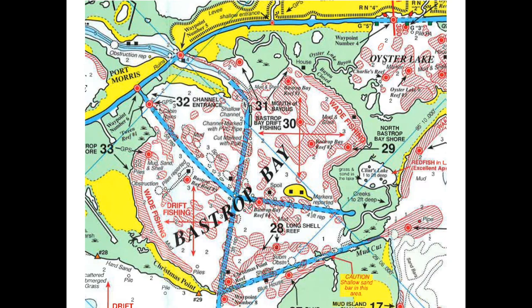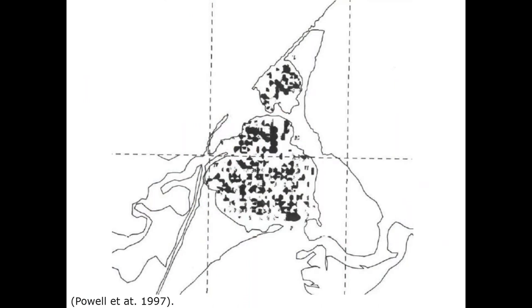However, this area has been very difficult to survey, and most of the information, and this is just for your information, a very nice fishing map, that slide has information on where you can catch redfish and things like that. But it is probably most important to know that the information there that shows these stippled areas as potential reef areas is based on informal surveys by fishermen and some old historical surveys, the last of them being in 1995, which was done physically at an interval of about 3 or 4 miles in distance. And this was done by Powell in 1997, and these black areas are areas that he believed there were some shell or oysters in Bastrop Bay.